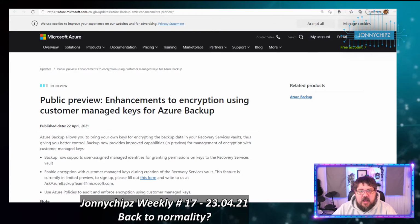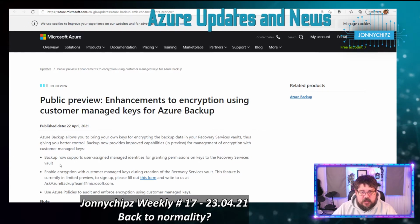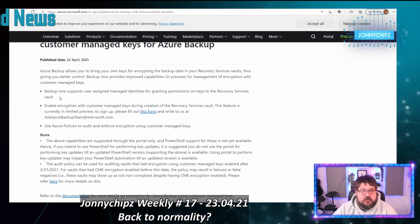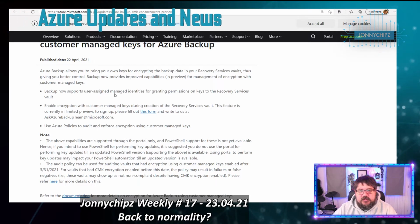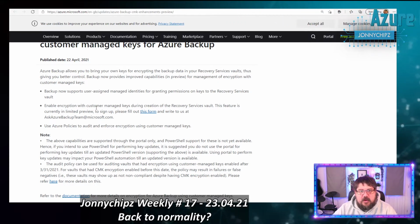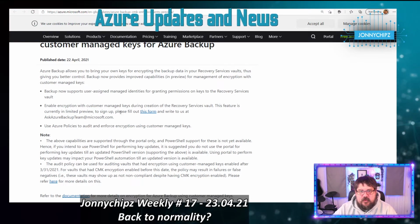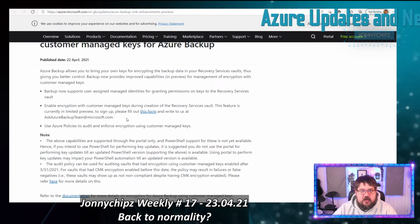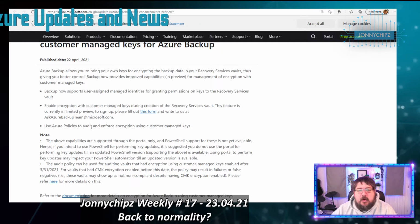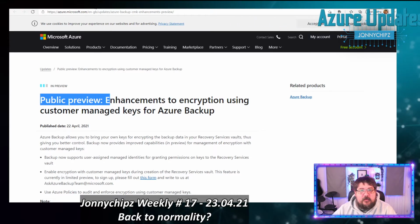Okay, so we have enhancements to encryption using customer managed keys for Azure Backup. That has gone into public preview. So it looks like we've got a few little enhancements to the bring your own keys situation with Azure Backup. It now supports user assigned managed identities for granting permission on keys in the Recovery Services Vault. We can enable encryption with customer managed keys during the creation of the Recovery Services Vault, and that's in limited preview that you have to sign up for. There's a form that you can fill in if that's something you'd like to sign up for. And we can also use Azure policies to audit and enforce encryption using those customer managed keys. So cool, that's gone into public preview.